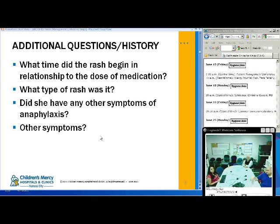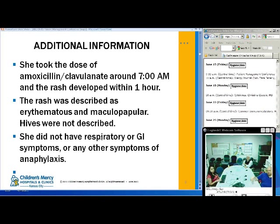So she did take the initial dose that morning, an hour before the rash developed, but again, she had been on the antibiotic for 4 days. She was also having a concurrent illness. The rash was described as erythematous and maculopapular, so very nonspecific. There were no hives. There were no other symptoms of anaphylaxis. Although she had vomiting and diarrhea, it wasn't concurrent with an acute episode after the medication was taken.